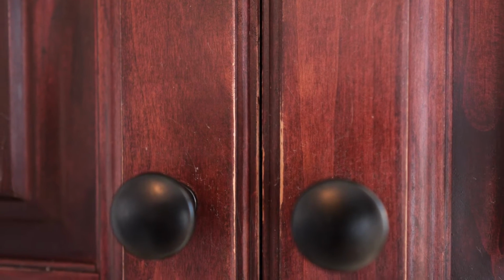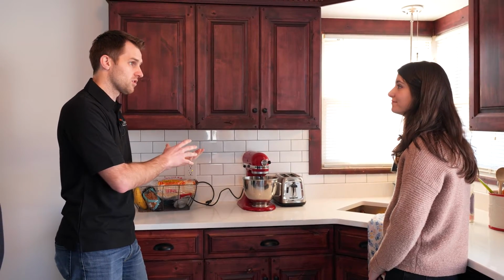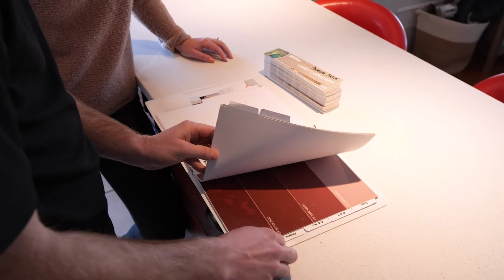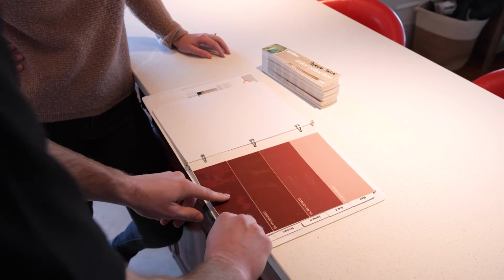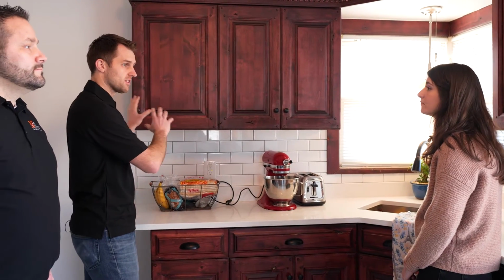So we've got a few different options for the kitchen generally. We can just put a new finish coat on everything, so you just have cabinets that are basically what they were like 10, 15, whatever years ago, brand new. That's the first option. The other one is we can do that same thing, but then we can move the color a little bit or a lot. These are the second and third options.